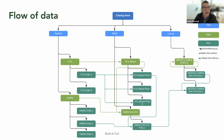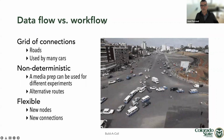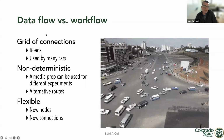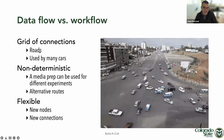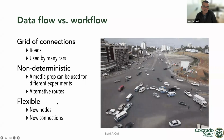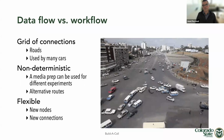Okay, so we call this model a data flow, and I think it's very different from a workflow. A number of systems have workflows where you have a sequence of tasks that are related to one another, and they tend to be fairly deterministic and linear. The kind of data model that we are proposing here is much more like a grid of connections. It's like roads, and they are used by many cars, but cars can go in different directions. It's not as deterministic. They have alternative routes. It's much more flexible because a grid of connections can change automatically by adding new nodes or new relations between existing nodes.